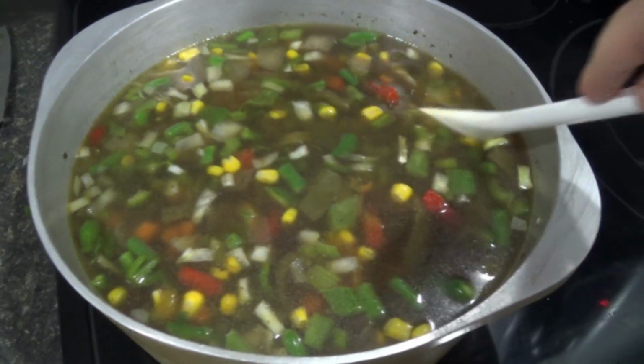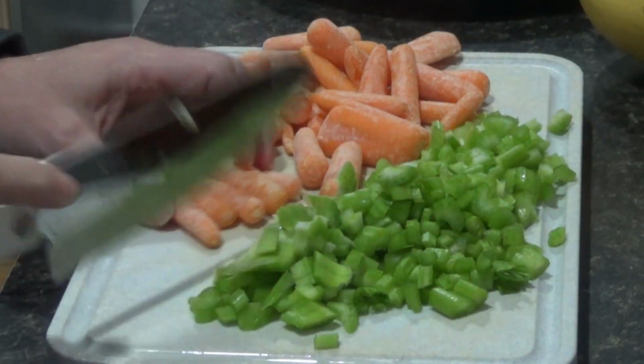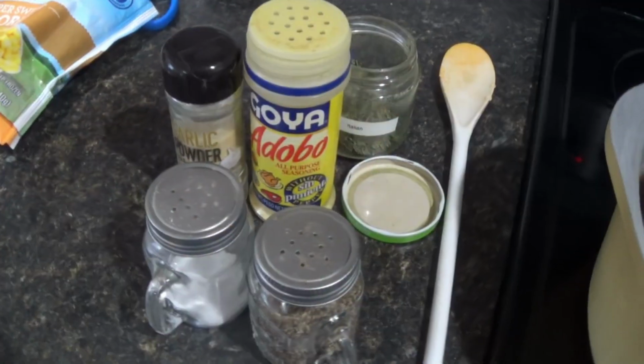And for lunch we did a vegetable soup, just using different things from the pantry, whether it was freeze-dried or from the freezer, just pulling out anything because I think we were on our last batch of vegetable soup in the freezer.